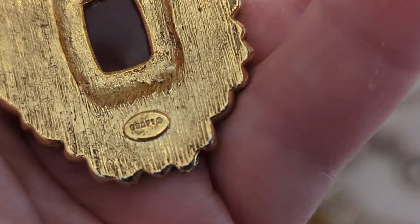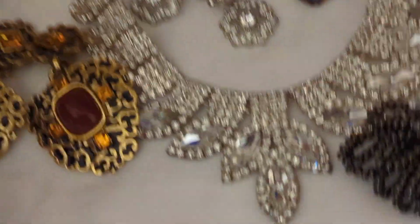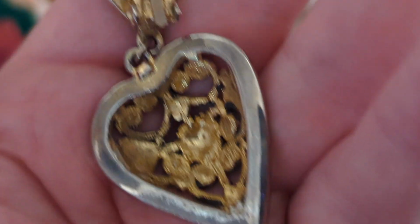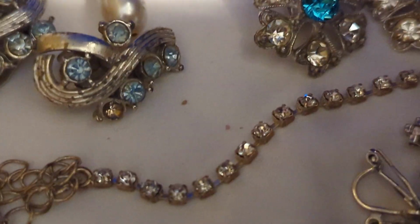Can't read it. What does that say? Oh, craft. I guess this is coral craft. Oh my goodness. That's wonderful. Then these remind me of Brighton. This brass tone with the black hearts. I don't think these were marked. But yeah, with the exception of those right there, these are all in wonderful condition.